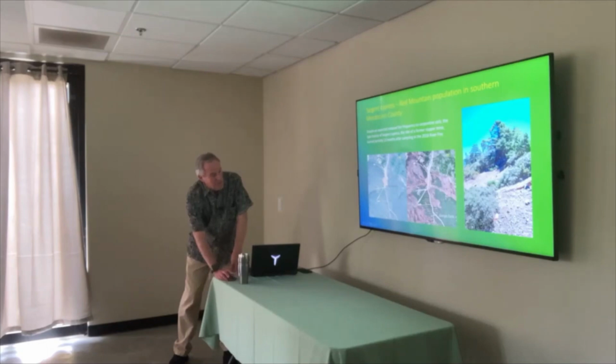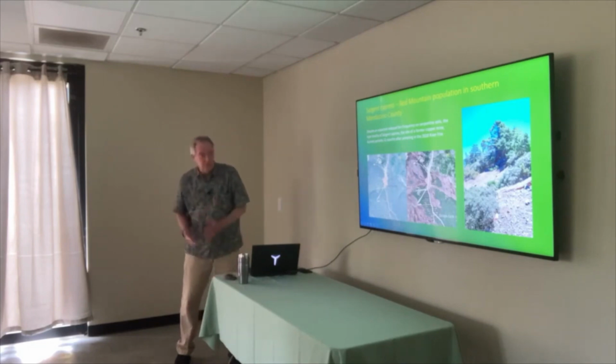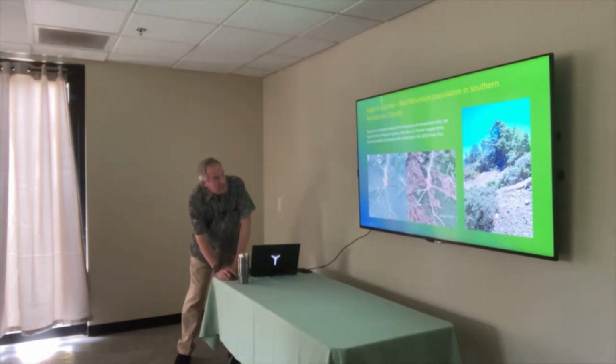Of the one grove that did burn, this was the type locality for Sargent cypress. And what is the type locality? That means the location where the taxonomist collected the plant from which they then described the species. And that plant was collected right here in the Red Mountain population in southern Mendocino County. This was also the site of a former copper mine.